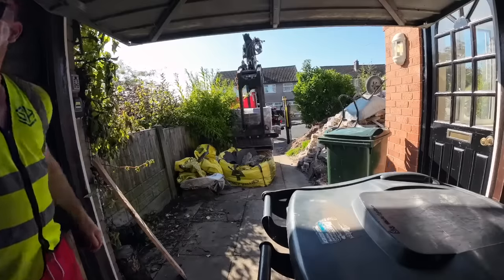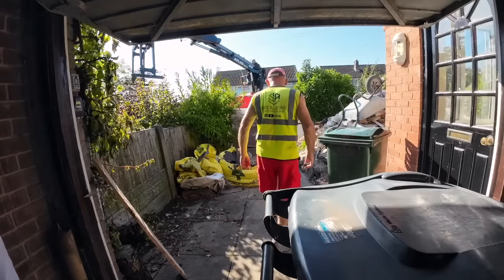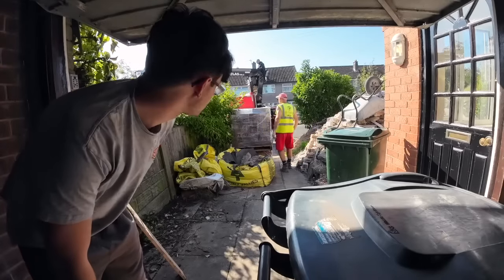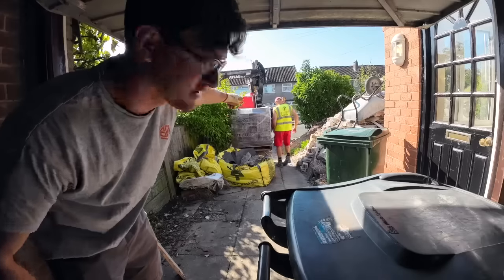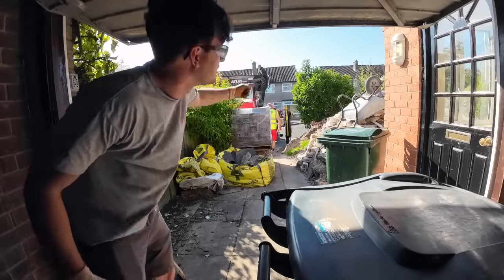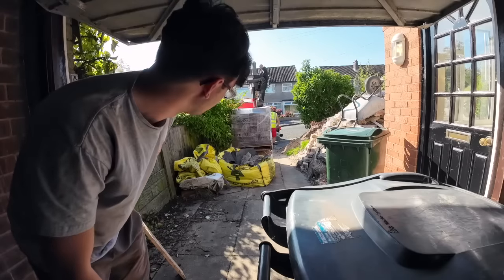That's one order I've picked up at least. Yeah. There you go. There's the bricks. Is there any more? Well, that's it. These are for the back. So, top stack is for round back. And if you just heard us talking then, bottom stack is for front. Now, we need to get these loaded out soon because we've not really got a lot of space.